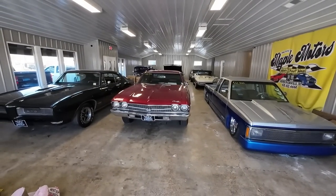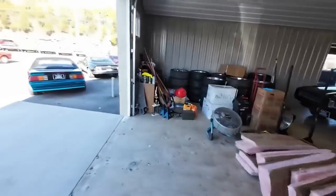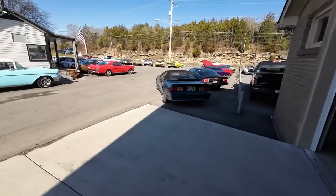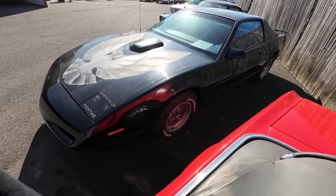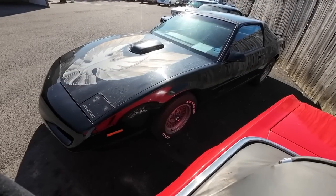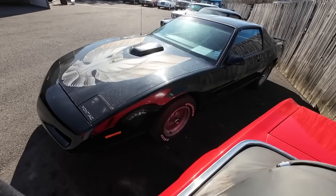There's only one way to stay open. That's buy more hot rods. All right, let's get back out of here. Got a whole row of them for you. Also, right here on the back corner is a 1991 Pontiac Firebird, and this one's priced at $9,950 with the T-tops. Test drive video is available, so go check it out.